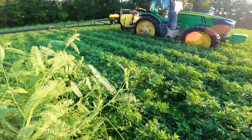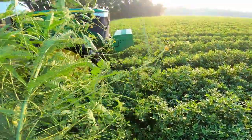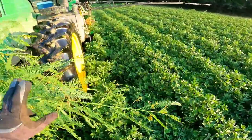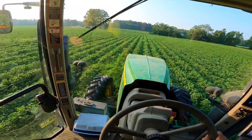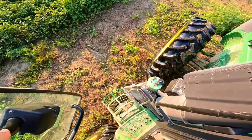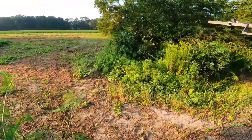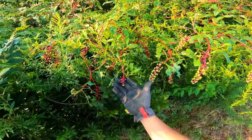I'm just gonna throw them on the weights. I guess these wet bushes gonna clean the rims off too here in a little while. That'll do. And we're off. Don't y'all fall off now. I don't want to have to get out in these peanut bushes again. Let's throw them over here. Put them over here with the pokeweed bush. Them poke berries.